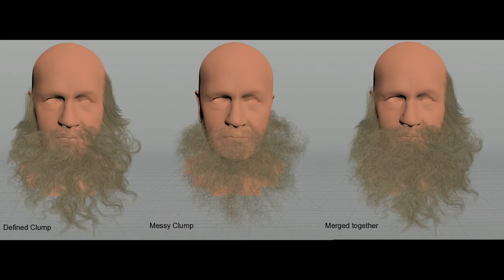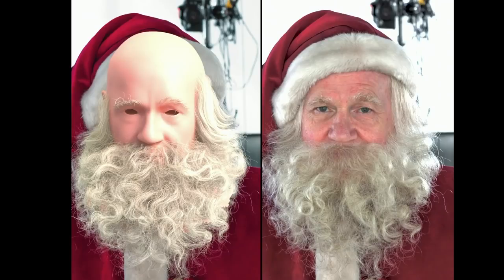We had two streams of guide curves going into our hair gen, one for the defined shapes and curls, and another one for the more messy and frizzy hair to fill in the gaps. Of course, all the while, we're constantly comparing our CG groom to that of the real one. Reference.